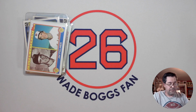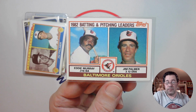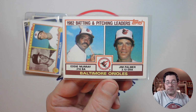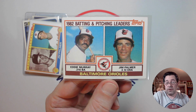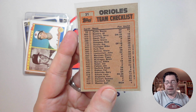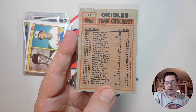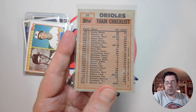And then I also have this Orioles team leaders card from 82. Jim Palmer had a 3.13 ERA and Eddie Murray, .316 batting average. So 2 Hall of Famers on that card. And I thought on the back of these was the team checklist. There you see the Cal Ripken card number 163.